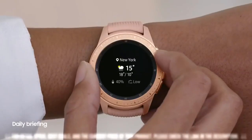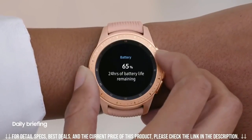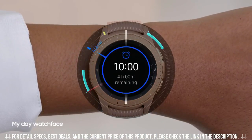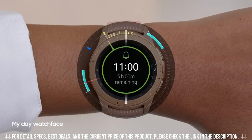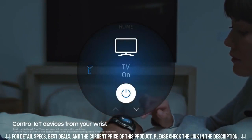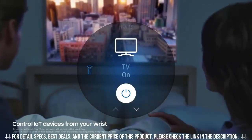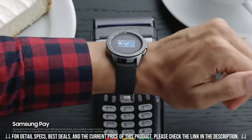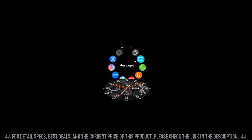The daily briefing presents your schedule and weather forecast, while the My Day Watch Face takes care of your calendar, alarms, and reminders at all times. Galaxy Watch gives you the freedom to control your IoT devices, whether you're at home or on the go. And with Samsung Pay, you can leave your wallet and phone at home.